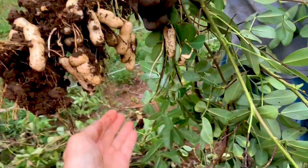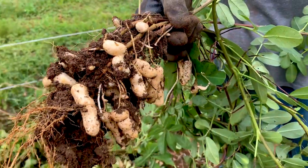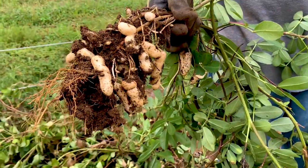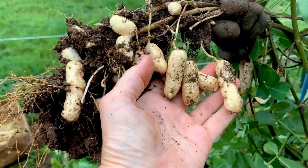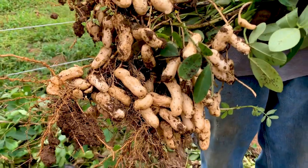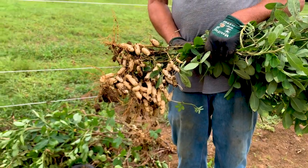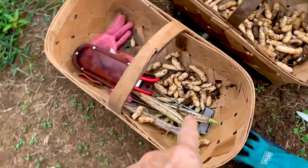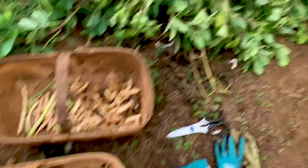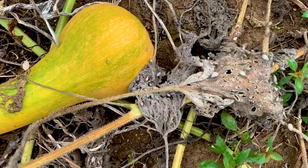So this is the best looking peanut plant that we pulled up. A lot of the plants were already dead, but this one made a lot of peanuts. You saved the best for last. Yes, it is. Gosh, that's got to be 20 or 30 on there. At least. All right. Let's put them over. So we're saving those. We're separating, right? Because there's no fungus on these last two plants.